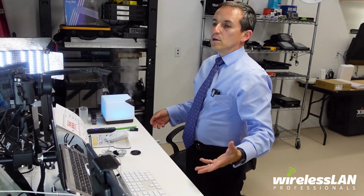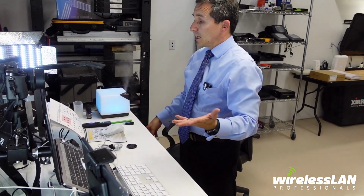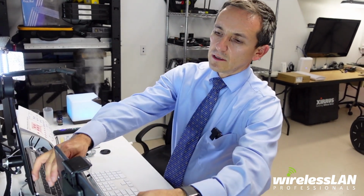So I don't have to move the table and then adjust the lights. The lights are already adjusted the way they're supposed to. Also, I have the iPad. I use the iPad as well for whiteboarding and doing my presentations in there.